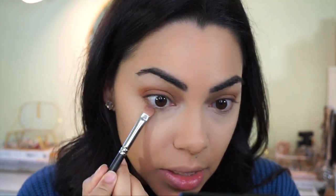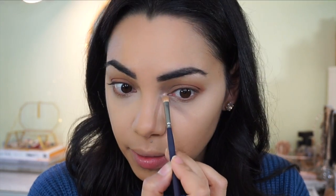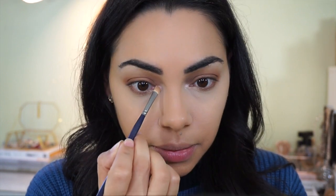Alright, and then we're going to go in with another eyeshadow brush and go back in with our first color. And then I really like the shimmery color right here, so I am going to apply that with a smaller brush. And I just want to take that in my inner tear duct. Oh, yes, that's a pretty pop.